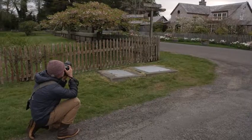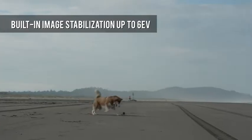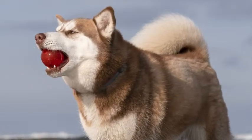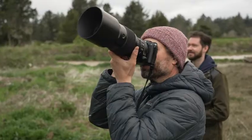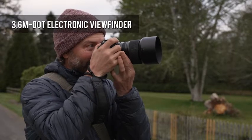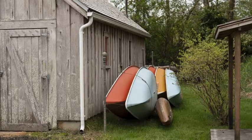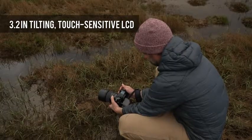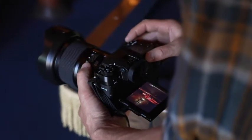A smaller, updated image stabilization system promises between a 0.5 and 1 EV improvement over the performance of the GFX 100, providing a total claimed benefit of up to 6 stops of correction. The GFX 100S can also sync its in-body IS system with in-lens correction to maintain this performance at longer focal lengths. It has a fixed 3.6 million dot OLED viewfinder, offering 0.77 times magnification. It also features a 2.36 million dot 3.2-inch rear touchscreen that tilts in 2 axes, allowing off-axis shooting in both the portrait and landscape orientations.